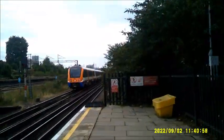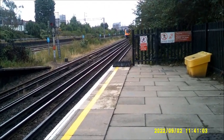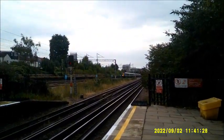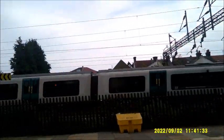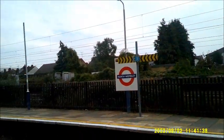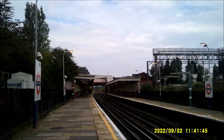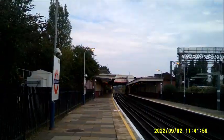Next stop for this one is Wembley Central. There it goes. The next train passed by is a pair of 350s, 350 239 and 350 374, from London Euston to Tring. They're calling at Harlesden, Stonebridge Park, Watford Junction, Kings Langley, Apsley, Hemel Hempstead, Berkhamsted and Tring.